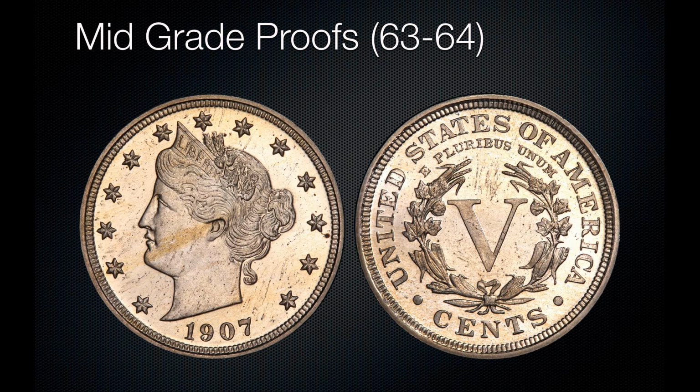This might be a middle grade proof. This might be a proof 63 or so. It's really not a terrible looking coin, but there's some little spotting and discoloration on the coin. So it would certainly not be a high grade proof by any stretch.